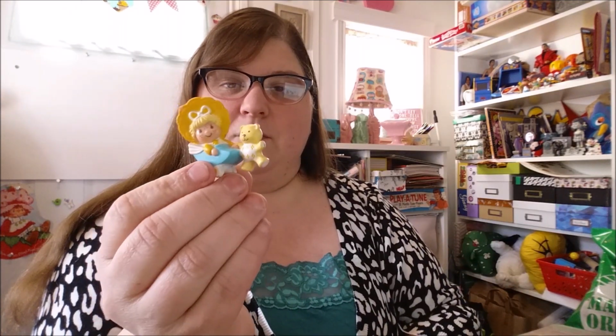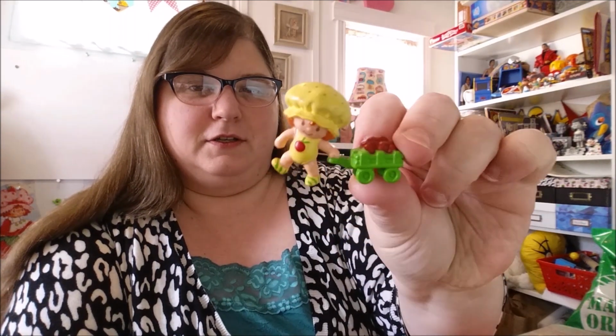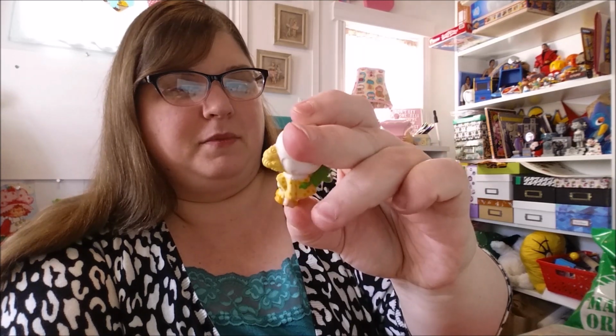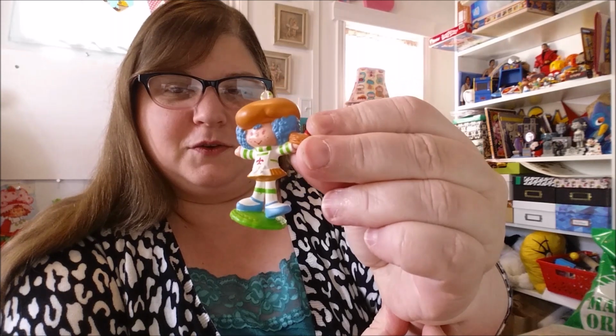And then the rest of the stuff is strawberry shortcake. And there's some kind of common ones. Butter cookie with jelly bear. Angel cake in the bathtub. And we've got apple dumpling with a little cart. This is one of my favorite minis. I love this one. Lemon meringue and frap playing leapfrog. And we have a really nice, and she still smells good too, crepe Suzette.